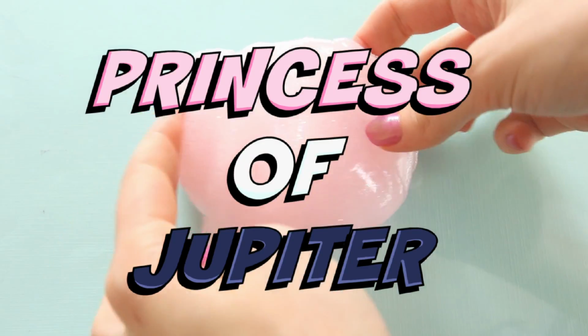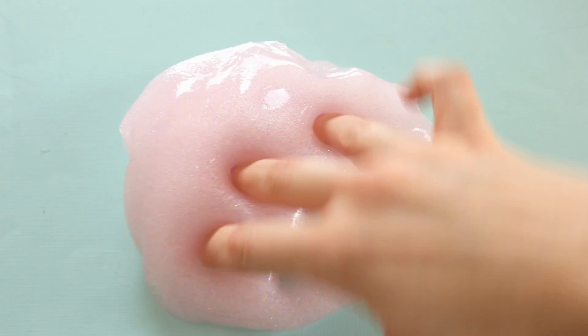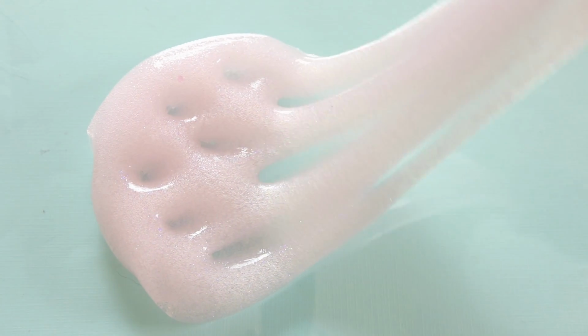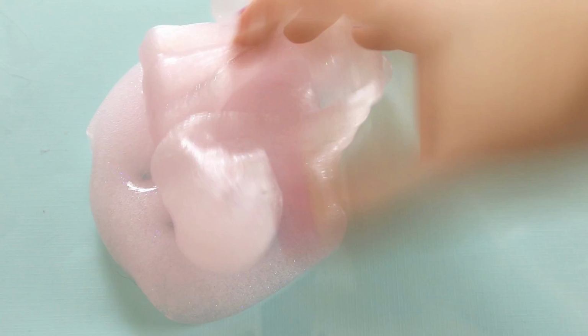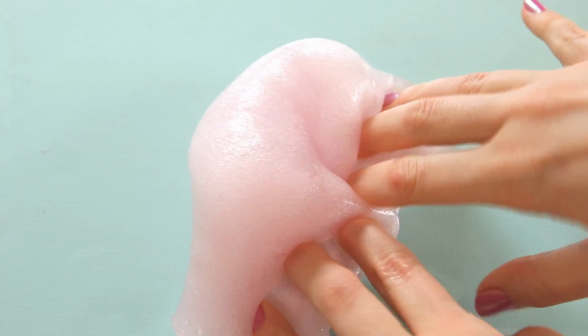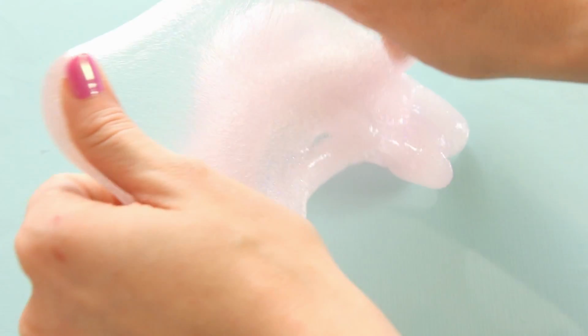And next we have Princess of Jupiter, another super throwback slime. I made this one, I think maybe a year and a half ago now, but it still to this day is one of my favorite glitter slimes. So this one definitely needs to clear up a little bit. This was my own personal batch and I had just played with it. So imagine it exactly like this, but a little more clear and a little less opaque.